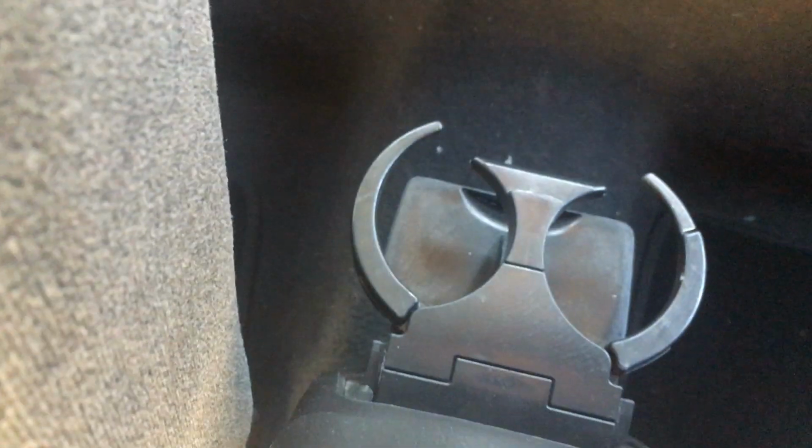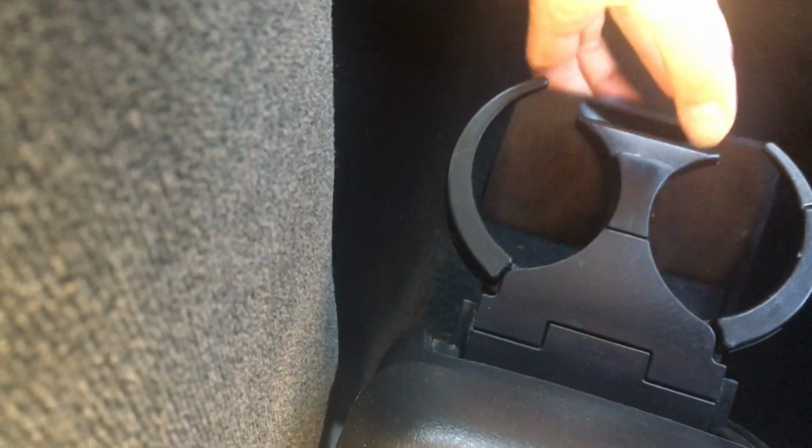Cool little feature is back here, great for road trips. It's got 2 more cup holders, pretty dope little feature. You can put nice big size drinks in there, and I like to have extra drinks when I'm cruising.